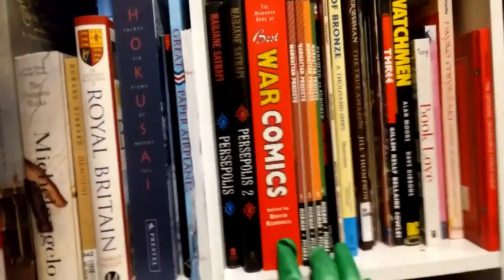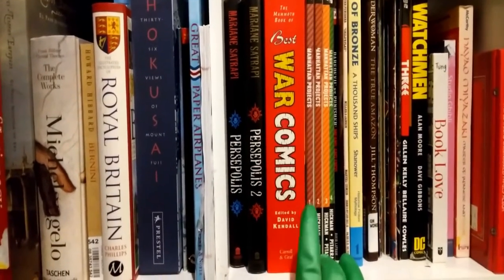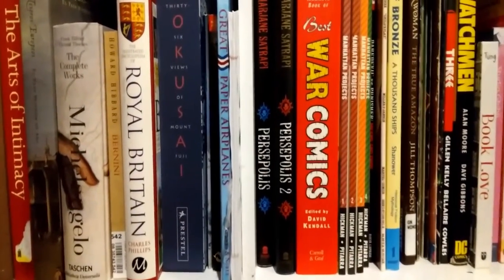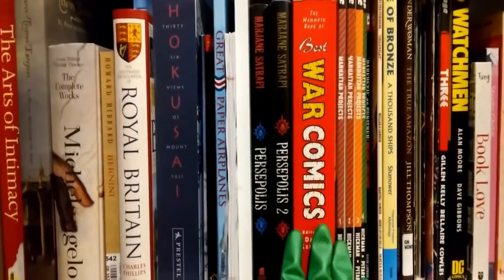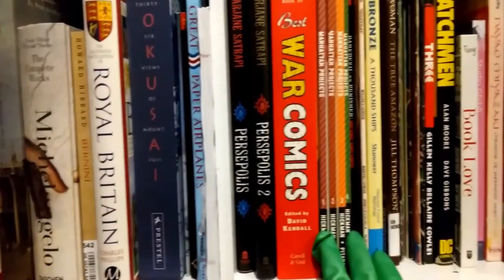Mammoth Book of War Comics, Best War Comics, edited by David Kendall. There's a lot of good stuff in here, like Vietnam, the Falkland Wars, World War II, so many different art styles, some funny, some gruesome, some dramatic, all sorts of stuff. This is a really interesting collection. I got that one as a gift as well.